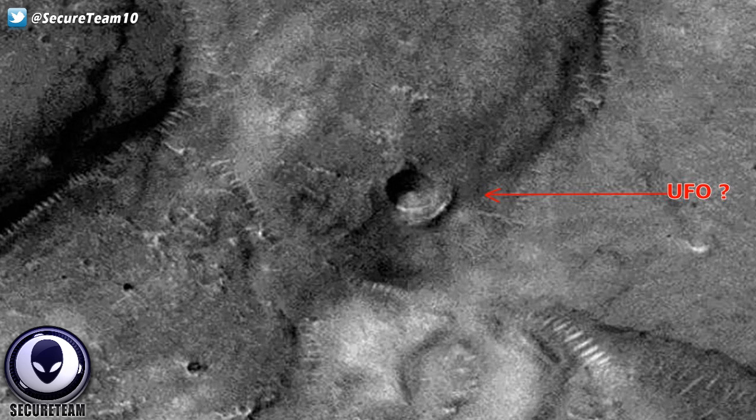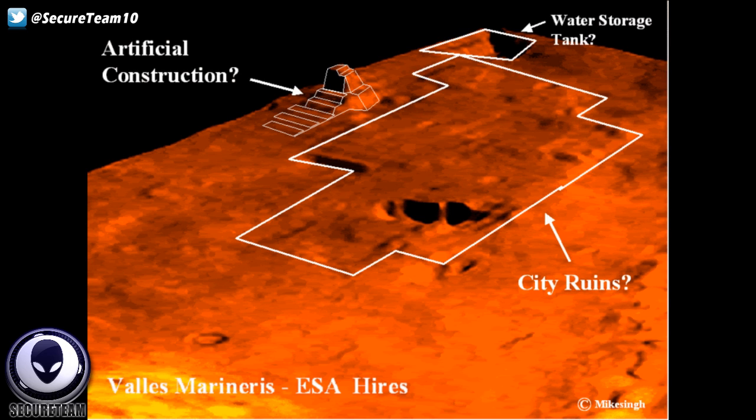You would think that an advanced extraterrestrial race would know how to fly their aircraft without crashing every 5 minutes. So many of these objects may not actually be crash sites, but may only look like that when you're observing them in these satellite images. On the other hand, we have many times spoken about the evidence that points to what appears to be a past war that occurred on Mars.